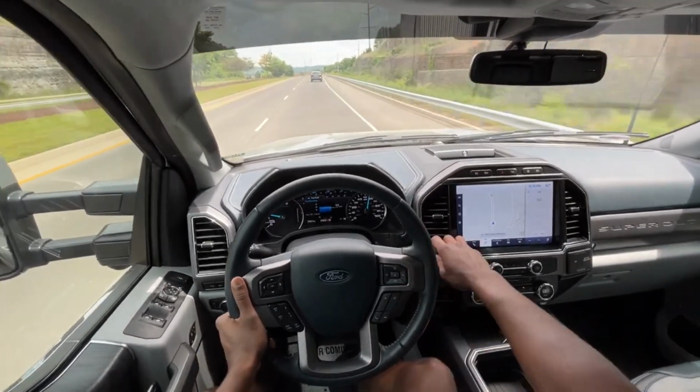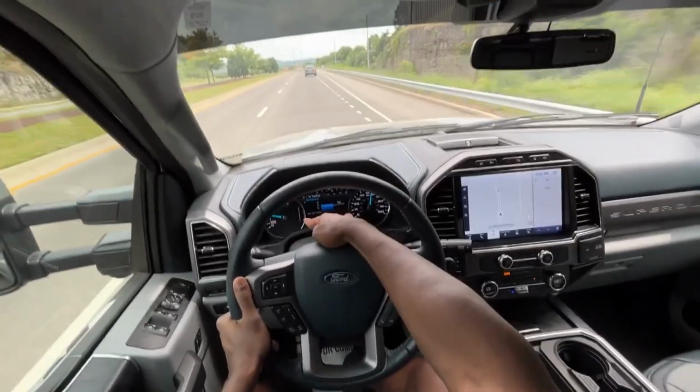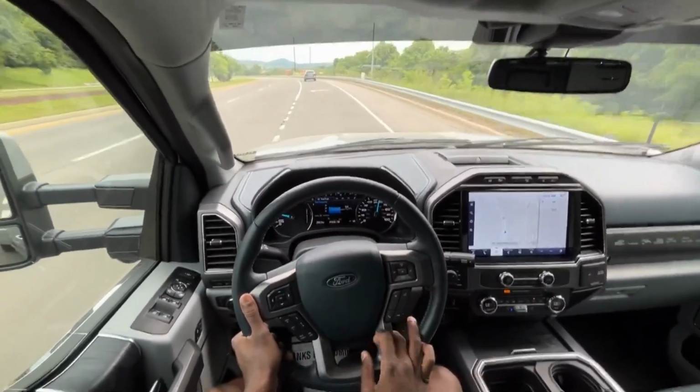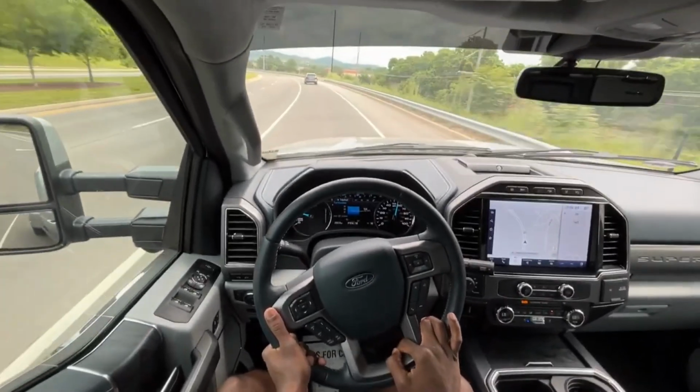But another thing I like is just being able to see your shifts. In that left hand part where I showed earlier, it'll show you what gear you're in in manual mode. It shows you when you're in the automatic mode what gear you're in as well.